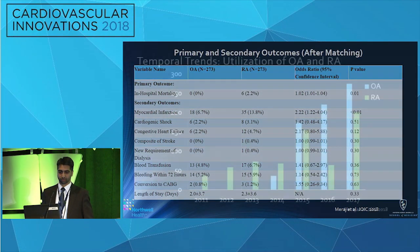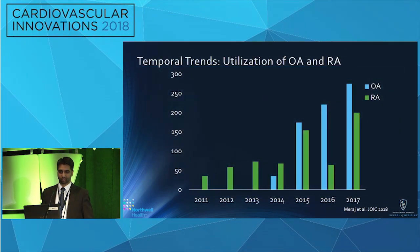And you can see the difference between orbital and rotational atherectomy. But the goal of that paper was not really to show one device was better than the other. Really, the goal of the paper is to show this. This is what the temporal trends have been in our use of orbital and rotational atherectomy. You can see here when orbital atherectomy started its play in 2014, you can see the uptake in the number of cases per year of orbital and rotational atherectomy that are occurring at our institution.